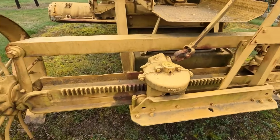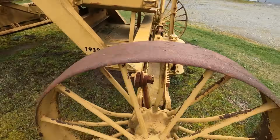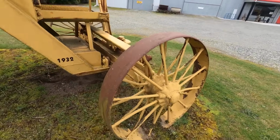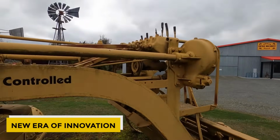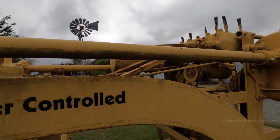It also transitioned to diesel-powered motor graders in the late 1930s, which was another achievement for engineers all over the world. The Caterpillar 212 Auto Patrol motor grader made sure that people were living in a new era of innovation. It offered more power and efficiency as compared to older models like the 66.